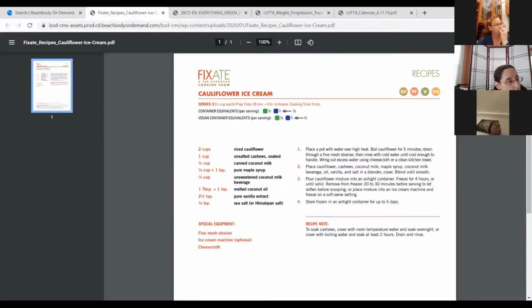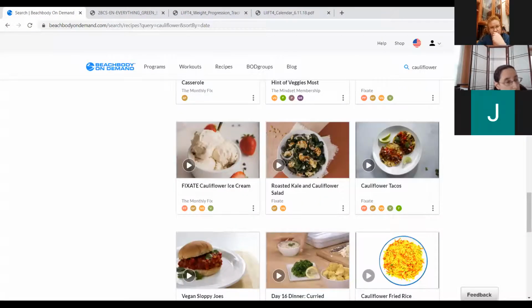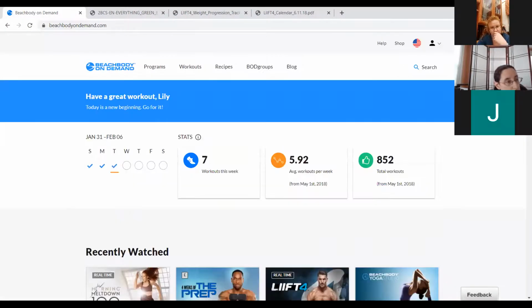Super cool. Okay. So now I want to show you guys how you use the nutrition side that you do pay extra for, but that helped me to lose over 80 pounds and is 100% worth it. And that's the 2B Mindset.